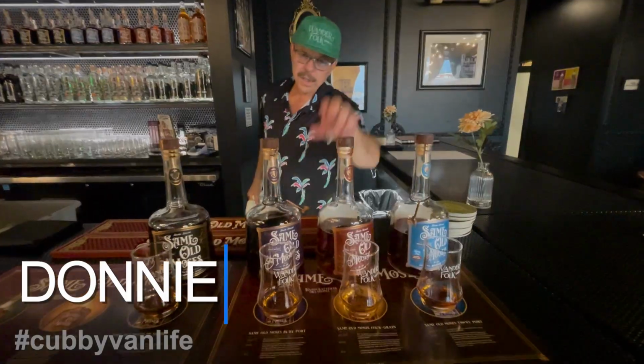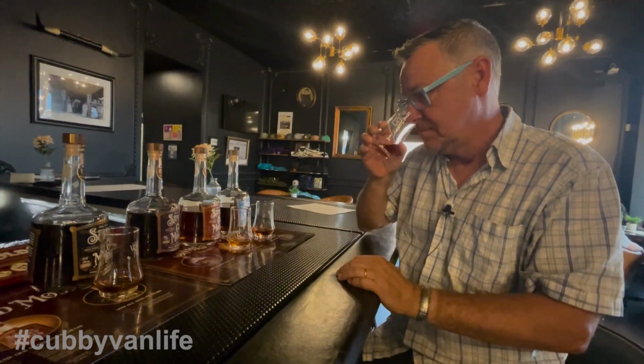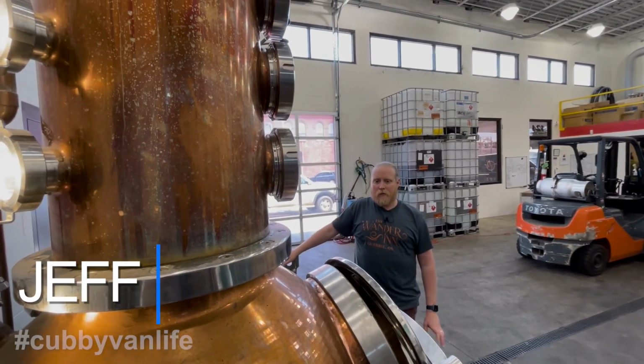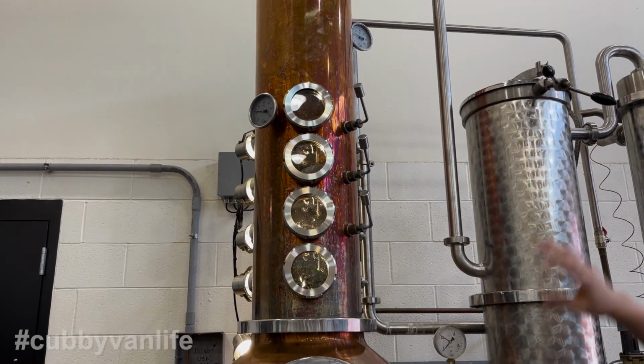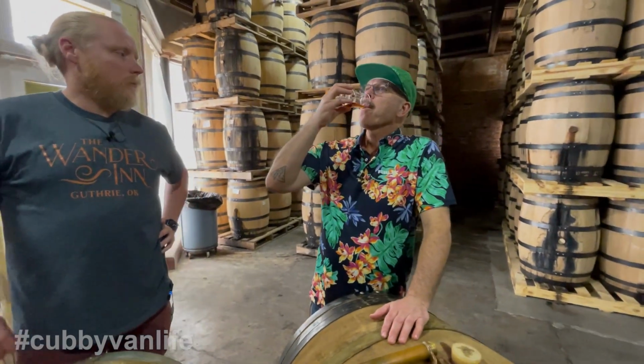Donnie served us a flight of their fantastic Same Old Moses bourbons. They have several different varieties, all of which are really excellent. Glenn tried them all. Distiller Jeff Cole gave us a tour of their steam-powered still and distilling process before taking us to the barrel house, where all the magic really happens. Here, we got to see, smell, and taste the products in production.